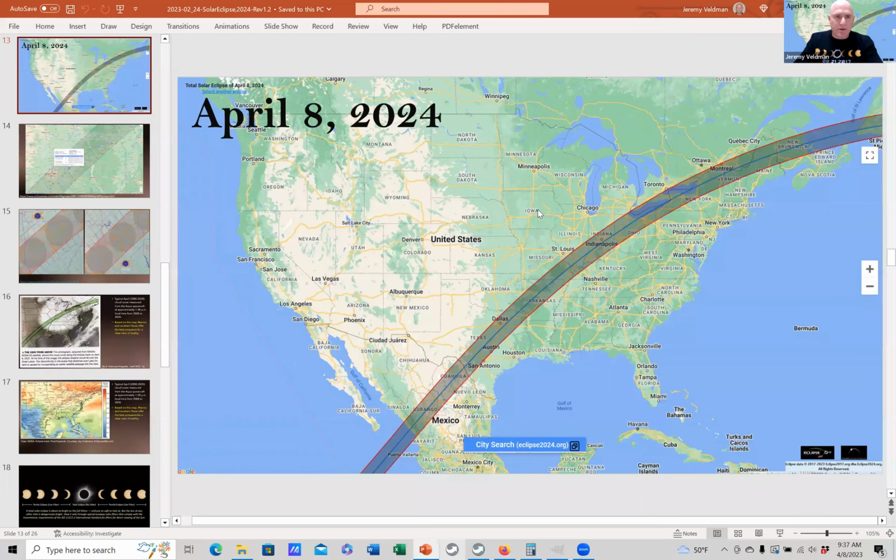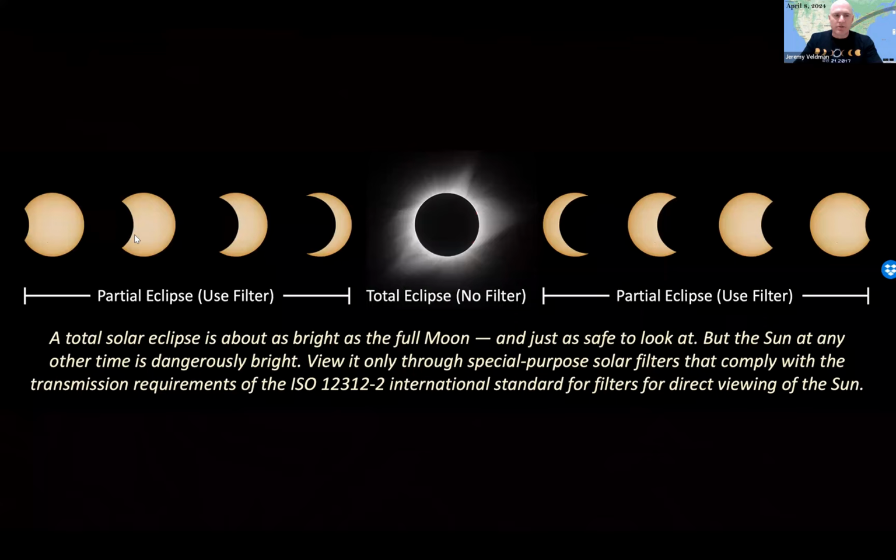You're going to need special eyeglasses during the partial phases. And we're going to be doing more presentations on this to make people aware of this and even have glasses available for people. But during totality, when the moon blocks out the photosphere of the sun, you can look at the sun naked eye. And I would encourage you to look at the sun during those 3 or 4 minutes, wherever you are, to see the corona, to see the prominences, if there are any, and really to see just how dramatic the sun looks. Not the sun, but the eclipsed sun.